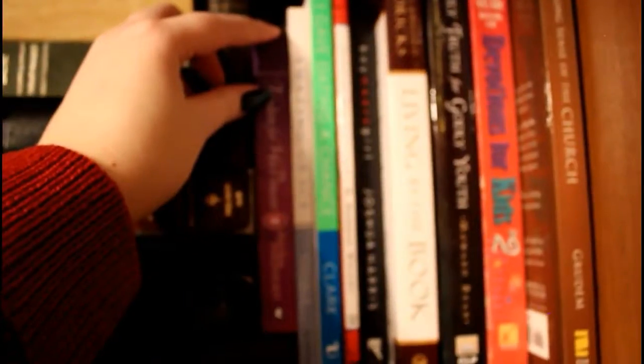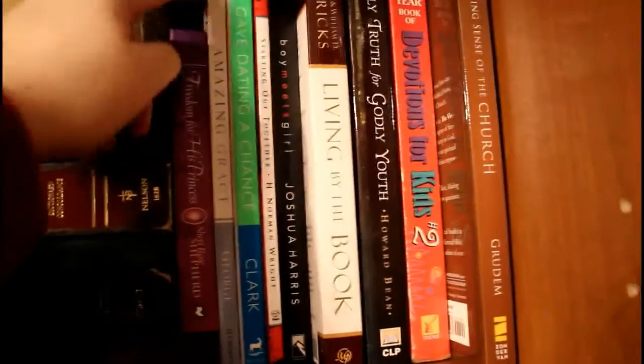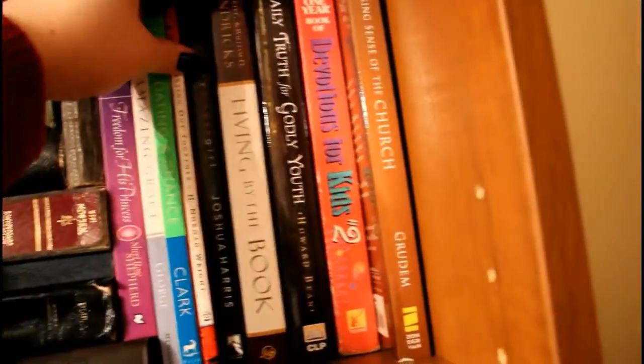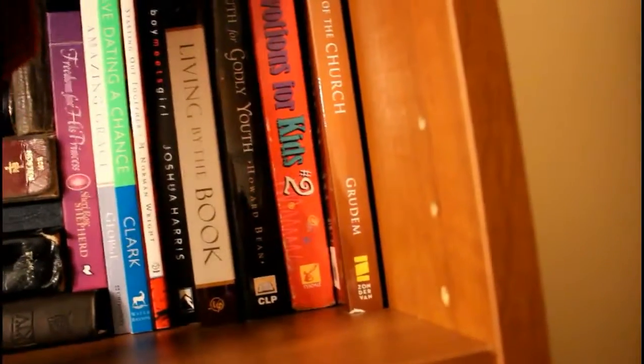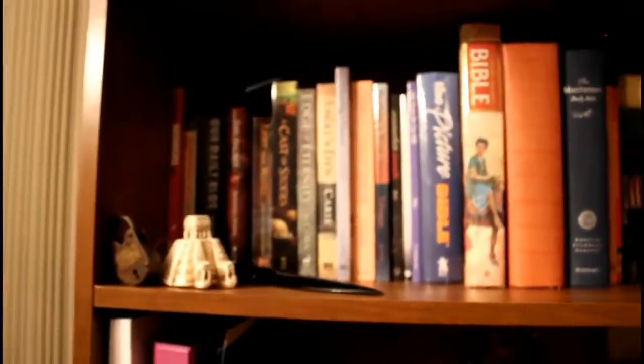And then here we have a devotional. Oh, it's not focusing. Focus on me. There we go. And then we have Amazing Grace. We have I Gave Dating a Chance, Starting Out Together, Boy Meets Girl, Living by the Book, Daily Truth for Godly Youth, Devotions for Kids, and Making Sense of the Church. So there's a couple of different devotionals and informational books and things like that there. So let me just put this stuff back. And that is the first shelf on this bookcase.